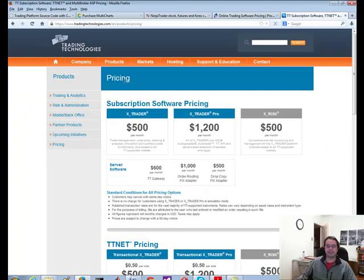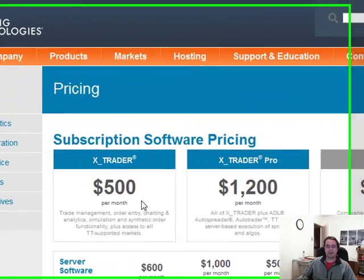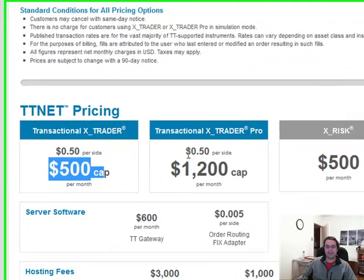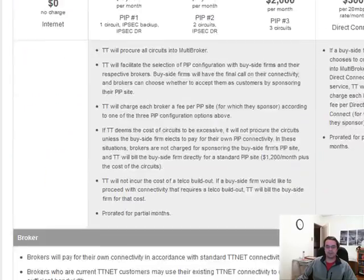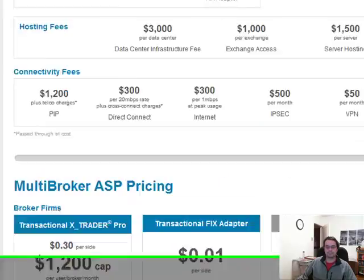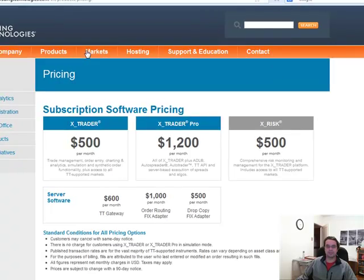You can also look at Trading Technologies. Ooh, look at this. $1,200, $500. That's just the software itself. Plus, you have to work out the pricing of the data. I mean, it just goes on and on. $500 a month. So you're anywhere from $1,000 to $1,700 to start with X_TRADER. Good software, but very expensive. But this is what some of the pros actually use.